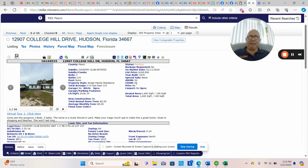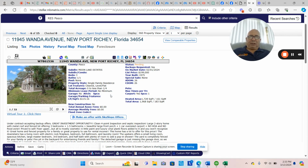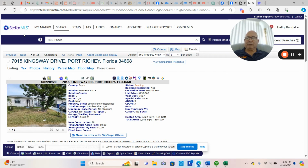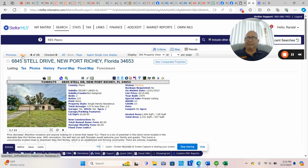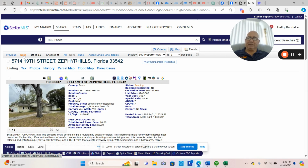Country Club Estates, 56 days, pending at $106 a square foot. This just went under contract today. This was most interesting. I highlighted it a couple of times. They were asking $115 a square foot. This went under contract in 3 days. This went under contract in 63 days, 117 days. And that definitely is a mobile home.